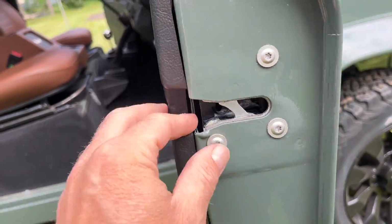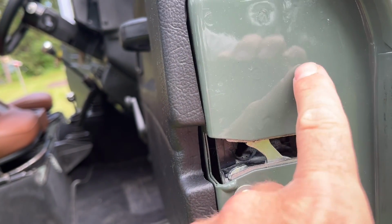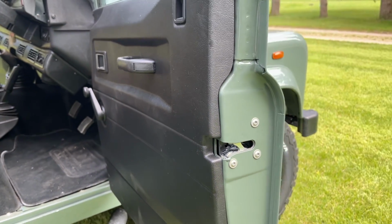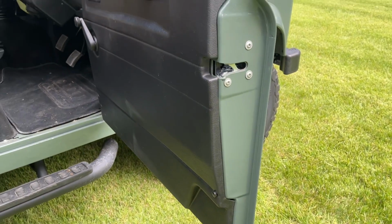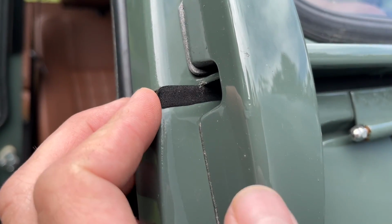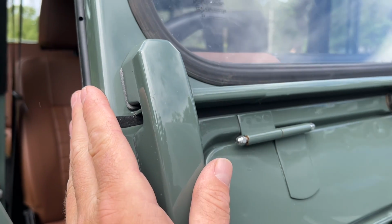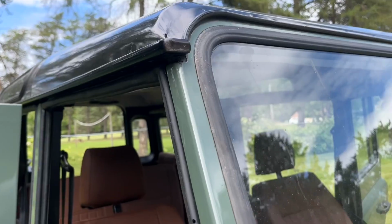You can tell this is a really good professional paint job because they did not paint around or over the top of the screws and the door latches. They just painted the doors first and then assembled them like you should. So no overspray, no taping. All these doors and panels were painted separately. You can see the windscreen seal, there's no overspray on there. The gasket behind the hinge, no overspray. These were all painted individually like it should have been done. So, very good paint job.